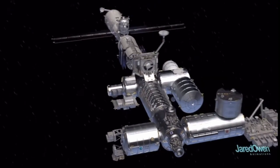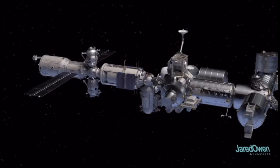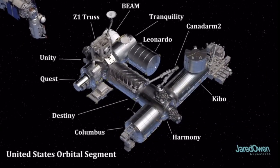This part down here contains the pressurized modules, which means the astronauts can live and work in here without a spacesuit. All of the Russian modules make up the Russian orbital segment. The other side is called the United States orbital segment. It's made up of modules from the United States, Europe, Japan, and Canada. So all these scientists from around the world spent a lot of time designing the space station.